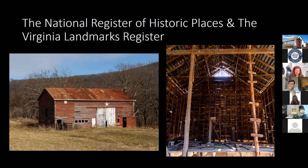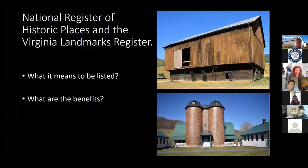So it's important to note that listing on the National Register of Historic Places and Virginia Landmarks Register is an honorary designation and does not create any restrictions on what owners can do with their property. Additionally, listing does not require you to open your property to the public. So those are some common misconceptions with the National Register and the Virginia Landmarks Register.